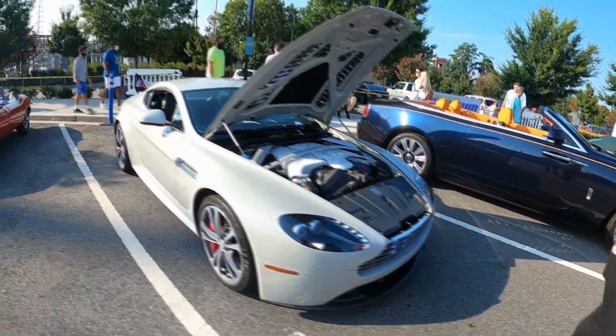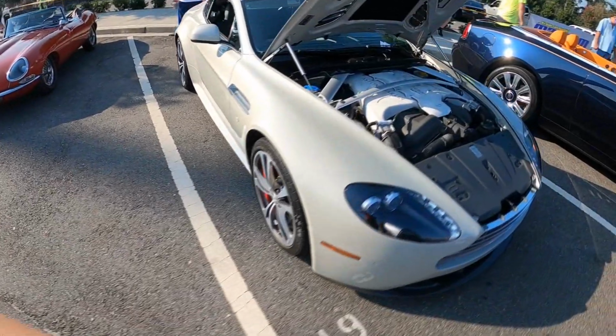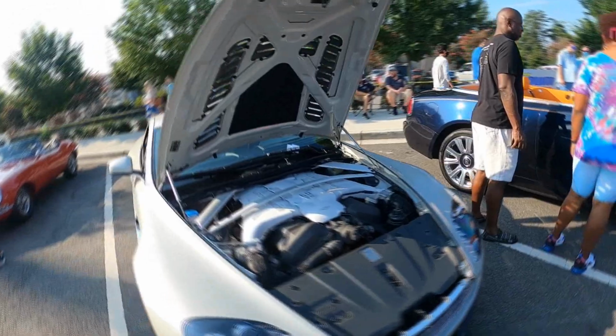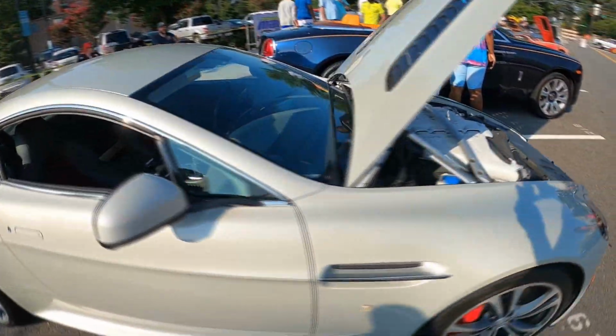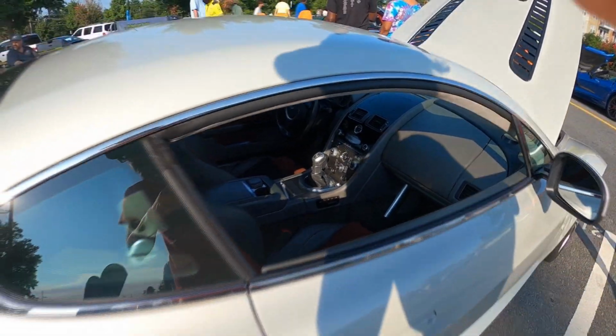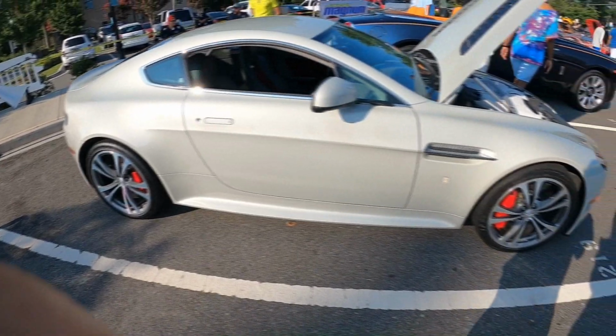I like this car a lot because it's got a V12 naturally aspirated, so it makes a beautiful sound, and the combination of this one having a manual transmission. Nowadays it's very rare to find an exotic car with a manual transmission, especially with a V12.